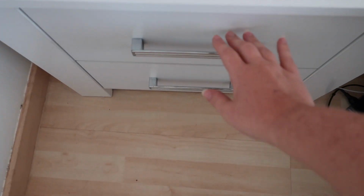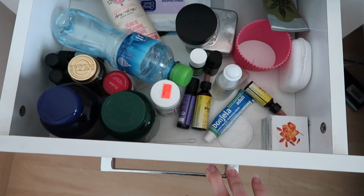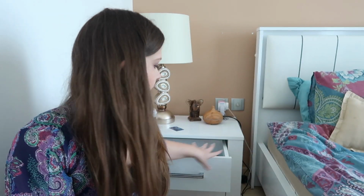The last drawer is this one. I don't imagine that I'm going to be getting rid of a lot of stuff from this drawer because this is the drawer that I'm in and out of every single day. These are the things that I reach for constantly. So these are the things that in theory should be must-haves. But I can't guarantee that a few little bits of junk haven't wormed their way in there.